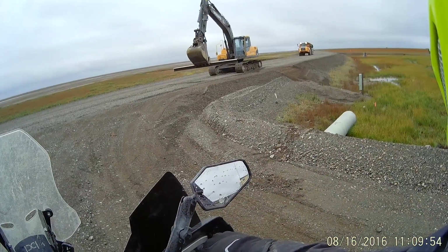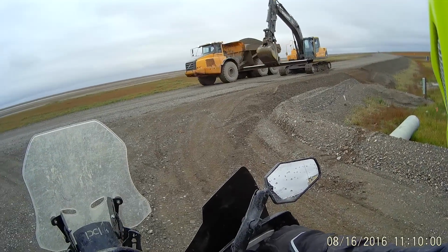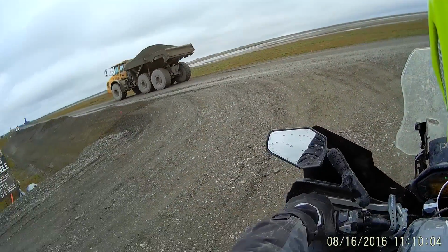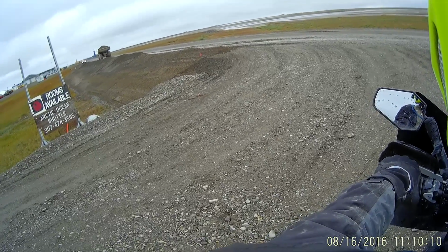Well, we do have a mine truck coming. Looks like Bryce Construction's doing this part of the project, but those are the big mine trucks. That might be a pusher, might be a tilt bed, I'm not certain. But you can see they take up a lot of the road.